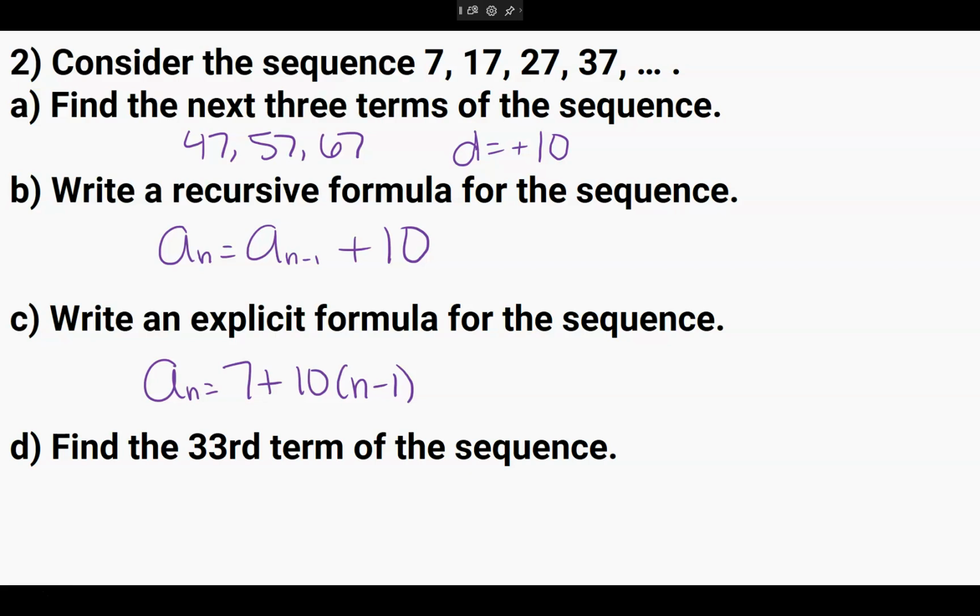All right, Dalen. You said you wanted to do it. Well, first off, what equation did you use to find the 33rd? Explicit? Okay. So, tell me what you wrote. Beautiful. Good. And what did you get? A sub 33 equals 327. Good. For those of you who hate showing me work, this is the bare minimum you can do for me. Okay? This is showing work. You're showing me the formula you want to use, what goes where, and then this is your answer. This is the bare minimum. You gotta show me at least that.